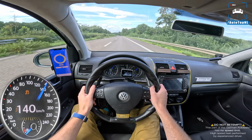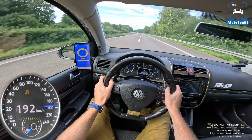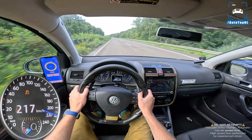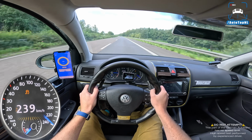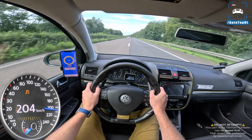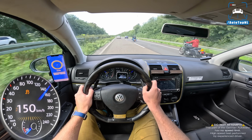Okay, so here we go, full throttle. Actually picks up really well. Oh, and listen to it. It sounds like a baby Lamborghini V10 or like an R8 V10. Ooh. That was 240 already. That's not bad. And those brakes. Brake pedal feels so nice and firm.